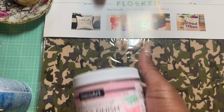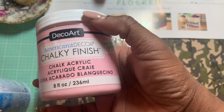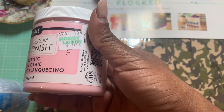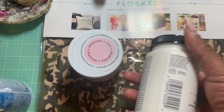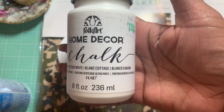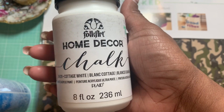These were on sale for 30% off. They're regular $8.99. I was looking for these at Walmart, but they didn't have the ballet slipper pink, which is what I was looking for. So these were like $6.24 with the 30% off. So not a bad deal. I think at Walmart they're about $5.99 or something like that. I also picked up this one, and this is just cottage white, and this one was also $6.24 with the discount.